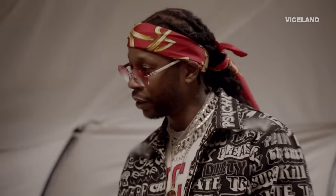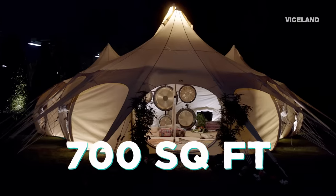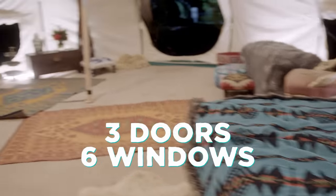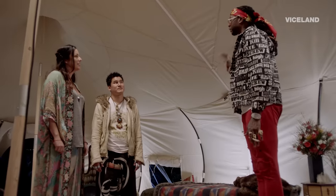This looks like the mansion of tents right here. What's going on? This is what we call a Lotus Mahal. 700 square feet. There's three doors and six windows, and it's pretty breezy in here. Oh, this is really cool. Now, I'm not much of a camping type of guy. City guy, bright lights, but I am into glamorous living. Well, this is glamping.